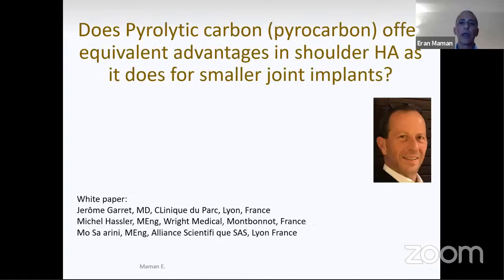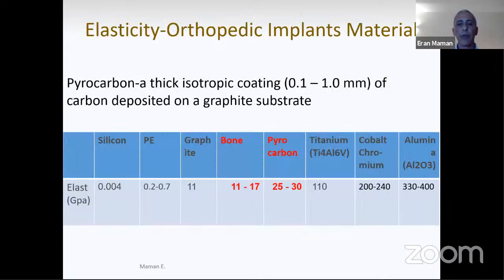So that's where the Pyrocarbon option came in, as one of the solutions that resolved this problem. And the reason behind it was that it works on smaller joints. So maybe it will work on the shoulder as well.